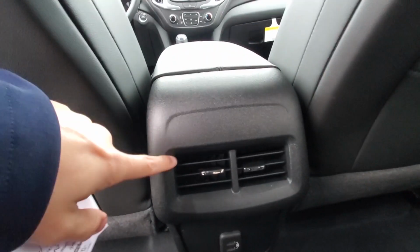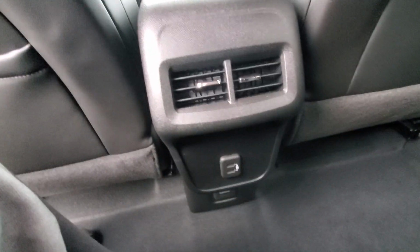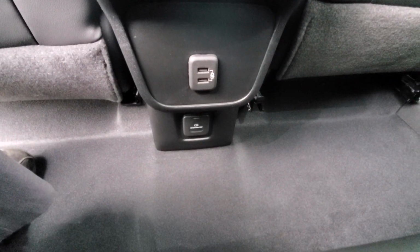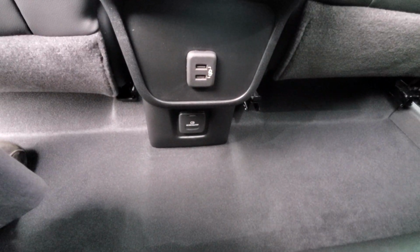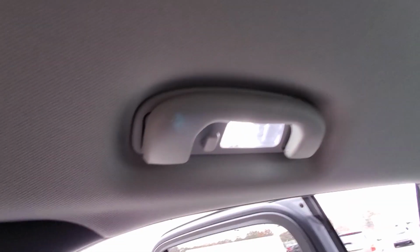You've got your rear vents for your back passengers, 2 USB charging ports, and a 120 volt outlet down there. That is standard on the Premier and available on the LT. So again, no sunroof up top for the liner, but you do have some LED lighting for the back.